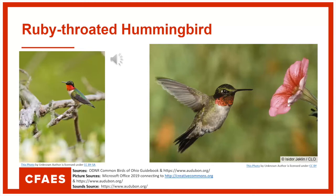So you could hear the wings in the background there with the little chirping of the hummingbird. They fly very fast with those wings, or their wings move very fast, and they fly fast as well.